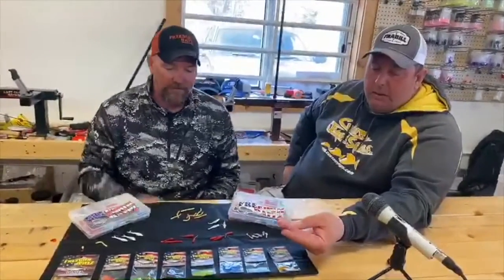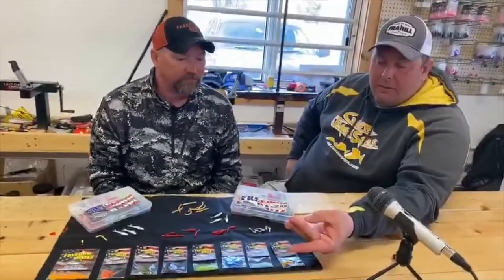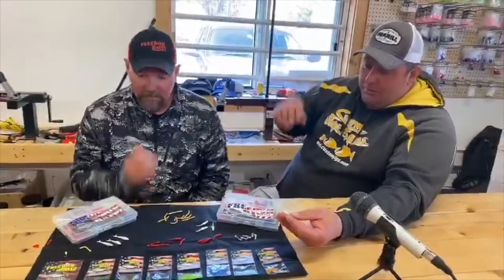That we got red. You can do that with the same thing. Just chop the head off of it. Just use the thinner part of the body. You can really get the super motion on that.